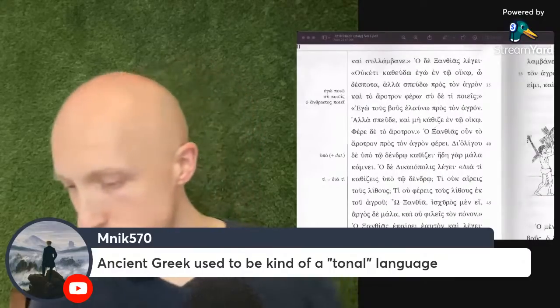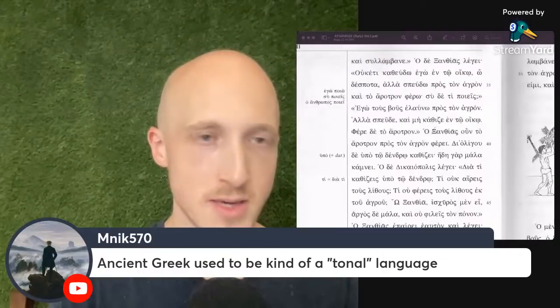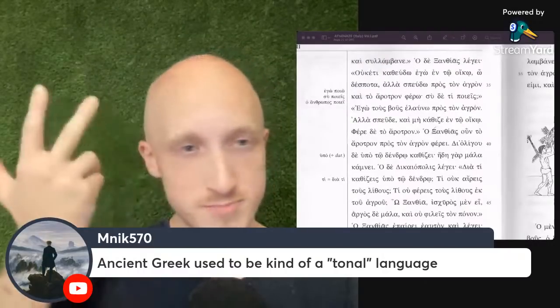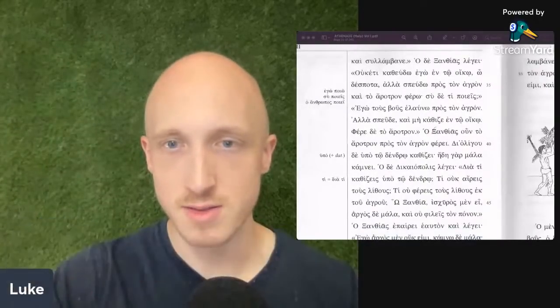Indeed. Well, not tonal, though. Tonal languages... ancient Greek is better understood as a pitch accent language, like Japanese, where there's simply 2 tones, a high and low. Tonal languages have at least 3.